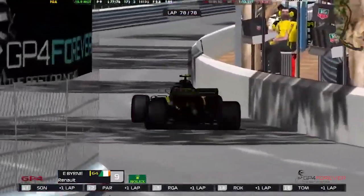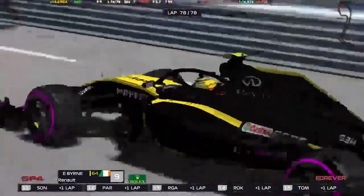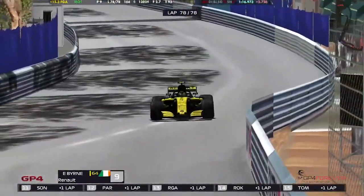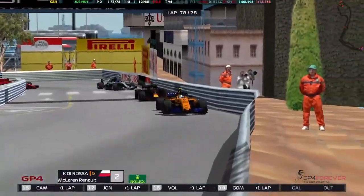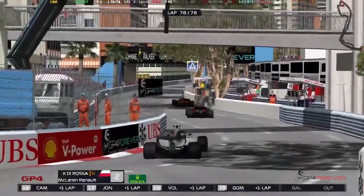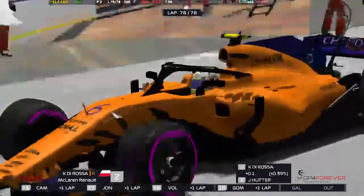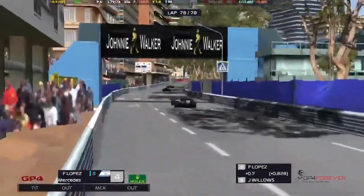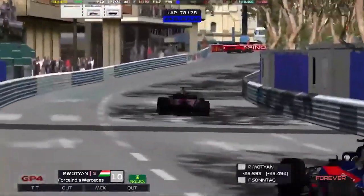But looking at Evan Byrne, who is coming across the line in 9th position, so he'll take some points. I think I'm relatively happy with that, I would say. And here's the man himself, Quirosima De Rosa, 2nd position. He's held off 3 or 4 faster cars all race long, and De Rosa is going to take 2nd position. He gets the podium. He gets 2nd. Hutter is 3rd. Lopez is 4th. Willers is 5th. Moichin coming across the line in 10th.